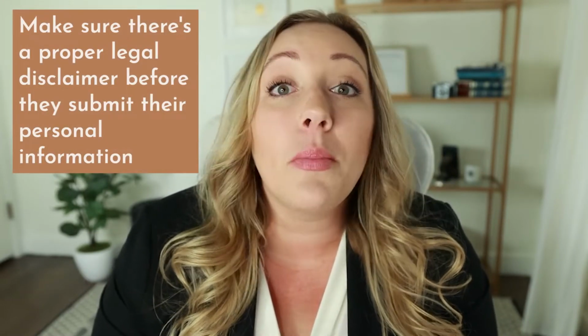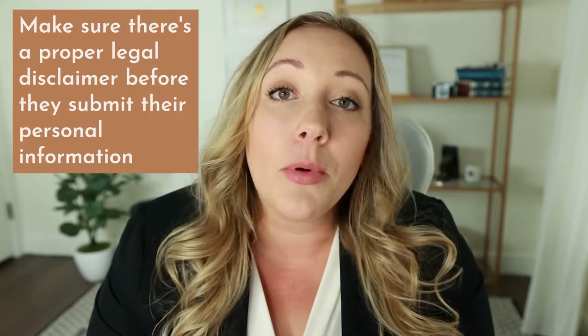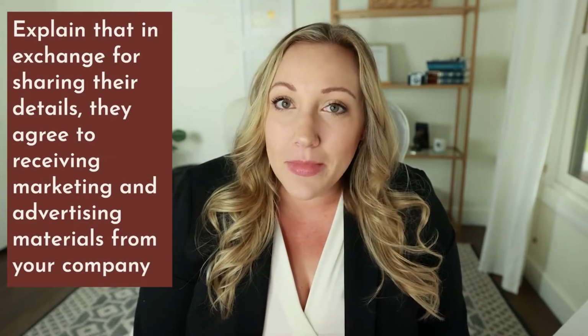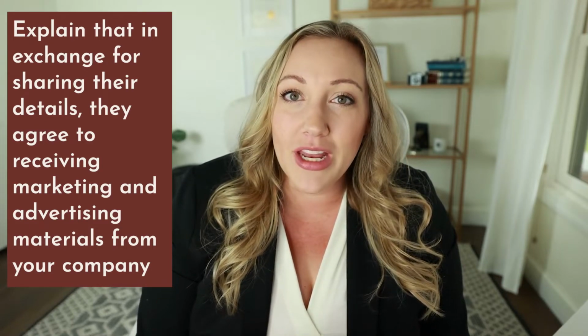But before they get on your email list and before they hit that submit button, you want to ensure that you have a proper legal disclaimer on this pop-up or landing page when you ask for their personal information. I'm sure you're wondering what needs to be in this legal disclaimer. It can be really short and sweet. They don't have to check the box or say I agree or any of those things. You just want to put the person on notice that in return for them pressing the submit button and giving you their personal information, that they agree to receive marketing and advertising materials from your company. Usually this is in the form of adding them to a newsletter list.